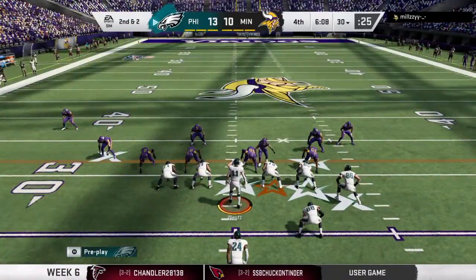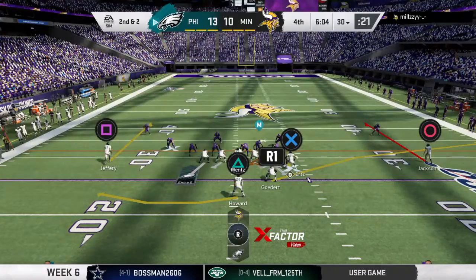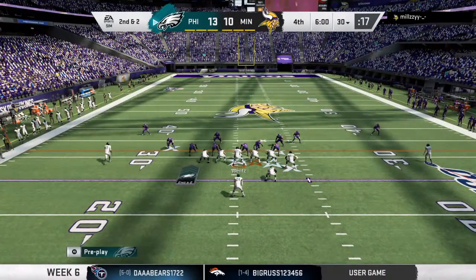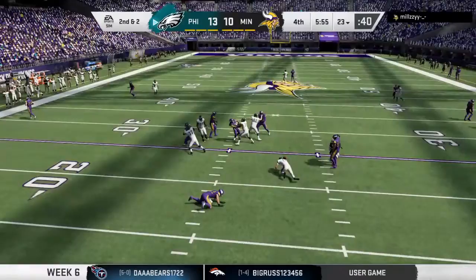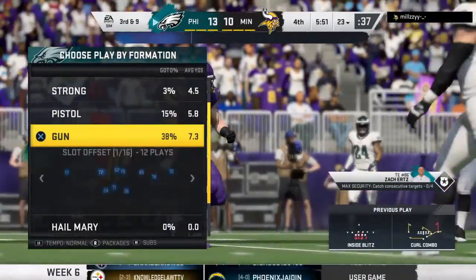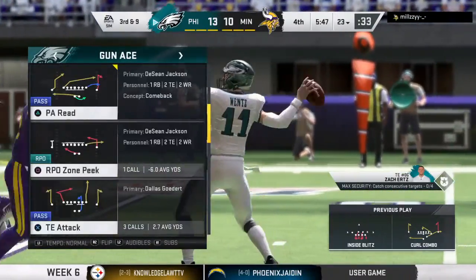Facing a 2nd and 2 after that last catch, good for 8 yards. Watch the curl. Watch the curl. Wentz. Blitz coming, and down he goes. Ben Gideon coming in hard there on the blitz, and he gets him 7 yards behind the line of scrimmage.